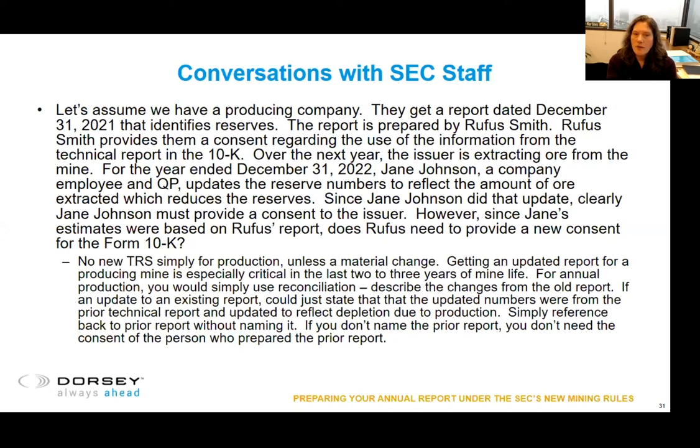And then at the end of next year, Jane, who is a company employee, is also a QP. So she qualifies as a QP, very important. She updates the reserve numbers to reflect the amount of ore that's been extracted. So this reduces the reserves. Let's say nothing else happens; it just reduces the reserves. Since she did that update, she's going to be providing a consent to the issuer. However, her estimates were based on Rufus's report. So does Rufus need to provide a new consent?